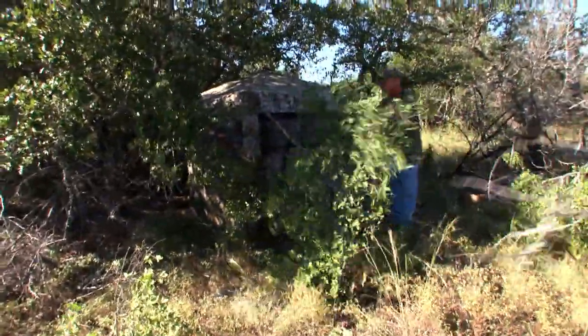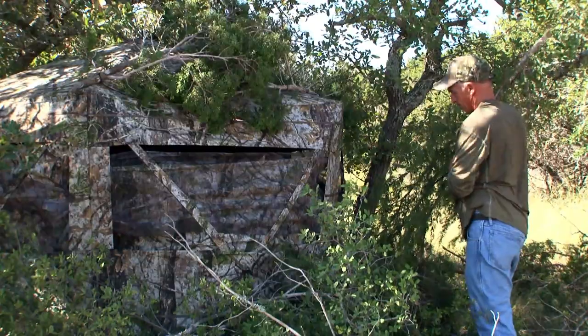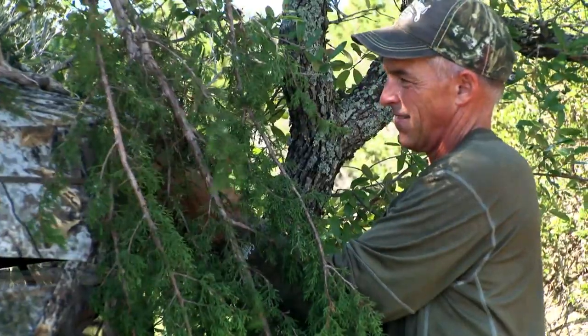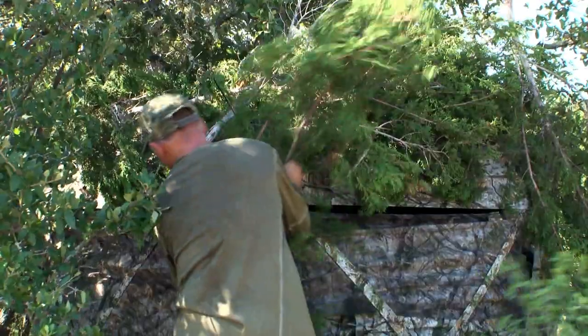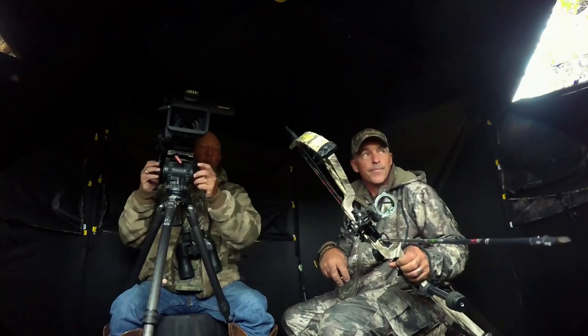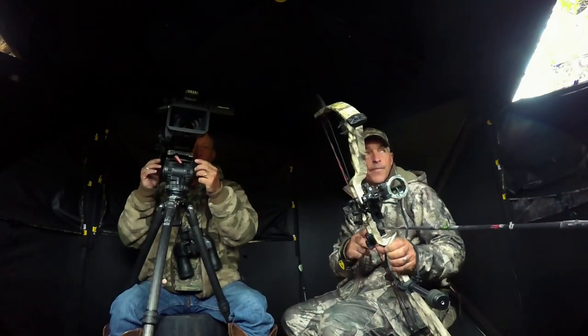We've always done a brush blind in the past, and we've built a lot of them, and we can build some really cool brush blinds. But sometimes the ease of a pop-up is just, you pop that thing out of the box, you put a little bit of brush around it, and bam. All of a sudden you've got this place that's perfect for hunting. It's got plenty of room, a couple people can hunt. In this stand right here, it's so big you can even get three in there, but two without a doubt. And it makes life a lot more simple.